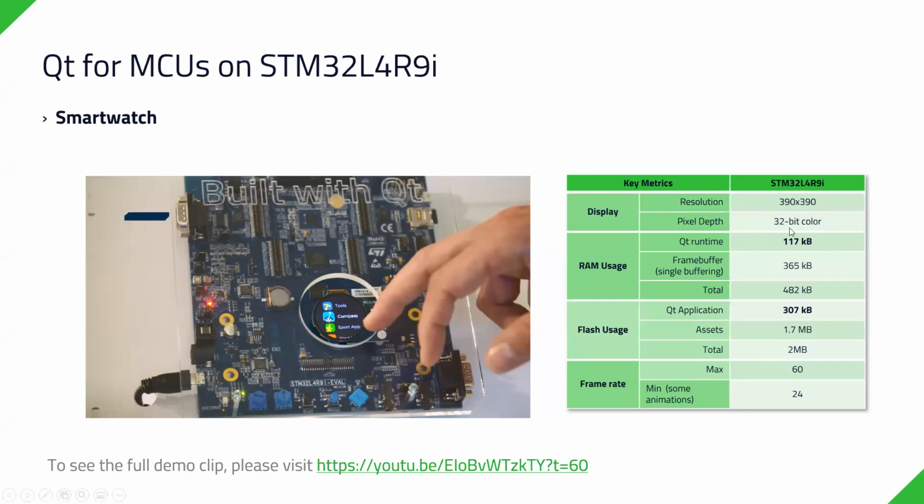We are improving it enormously. These KPIs are taken on the Qt for MCU 1.3 release. I already know that on the 1.4 release, the Qt runtime is less than 100 kilobytes. So for this application, we are talking about somewhere around 2 megabytes of flash usage, and less than 500 kilobytes of RAM usage.